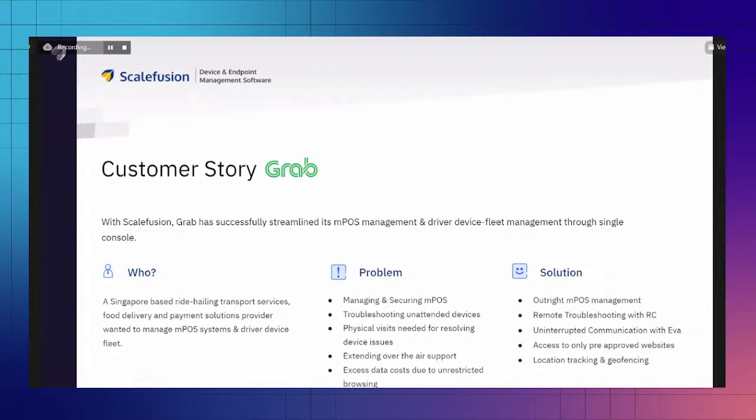The problems that they were facing were managing and securing their MPOS devices and their Android devices, and troubleshooting the unattended devices, since MPOS devices are generally unattended. How exactly to troubleshoot, let's just say, if a device is in some other location where the MDM admin is not there? To mitigate this, physical visits needed to be cut short, so remote management was required, extending over-the-air support. So let's just say any kind of over-the-air update, in terms of the content or apps or any kind of patch update, those things needed to be managed.